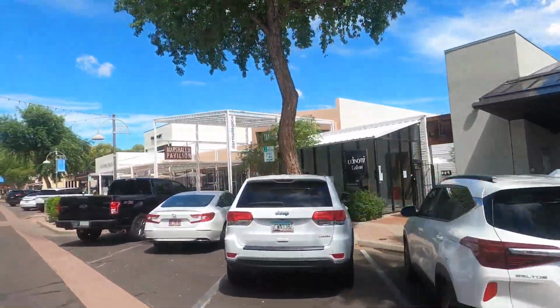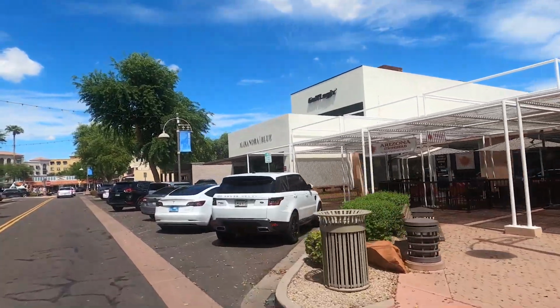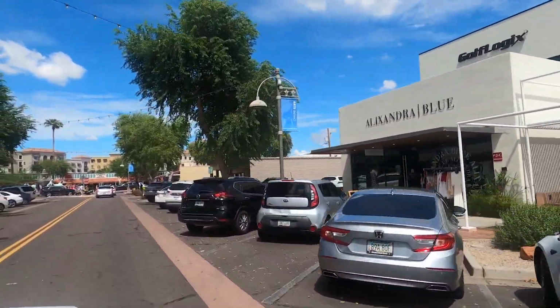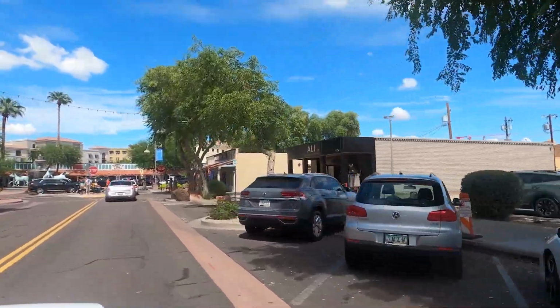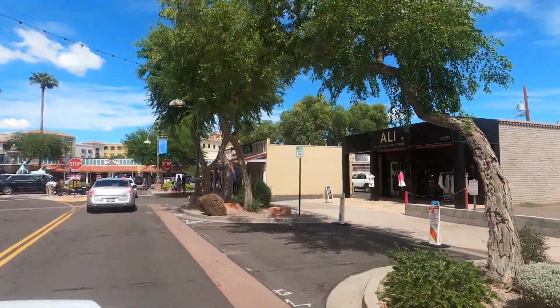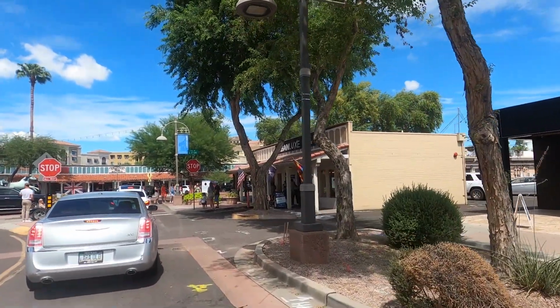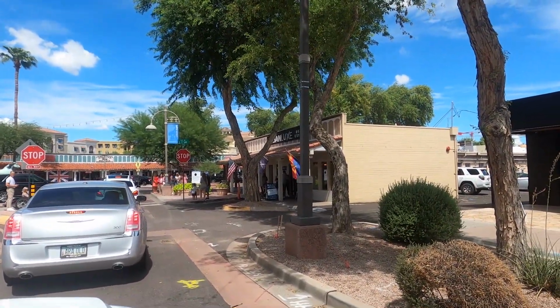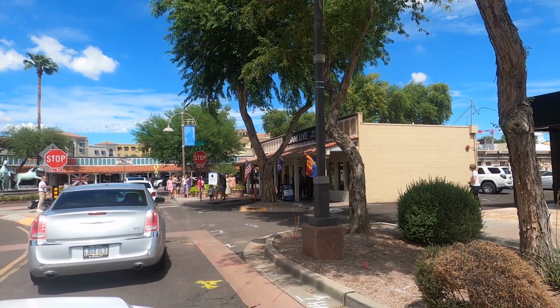Alright guys, we are now in Old Town Scottsdale or downtown Scottsdale. Now if you do live here, not that many people actually call it downtown, even though it is the downtown, but more colloquially known as Old Town. As you can see, there are tons of shops here, restaurants, really everything to help you have a nice day or night out.